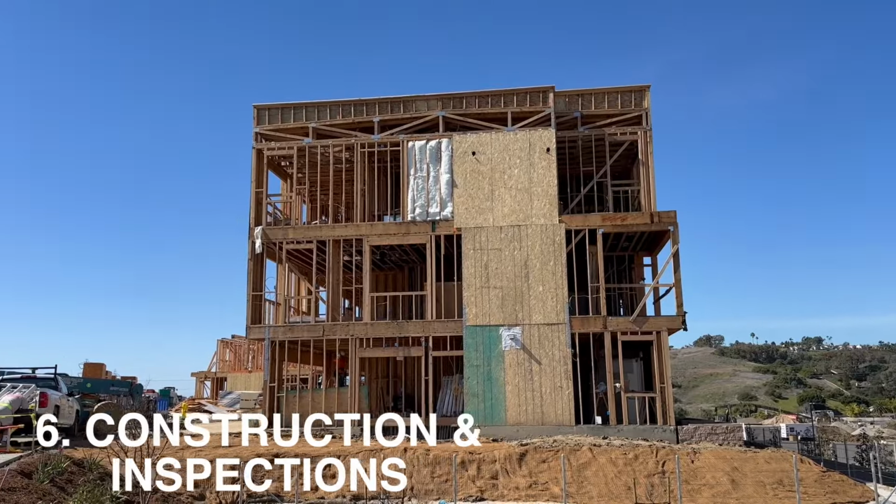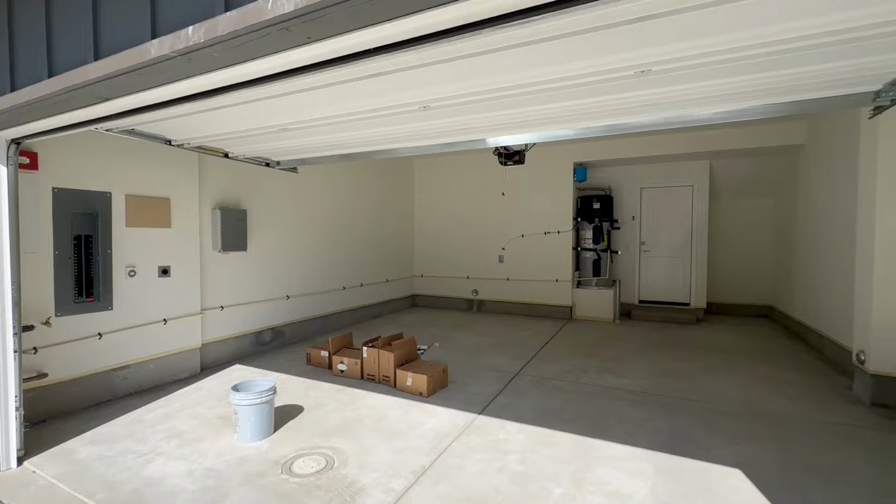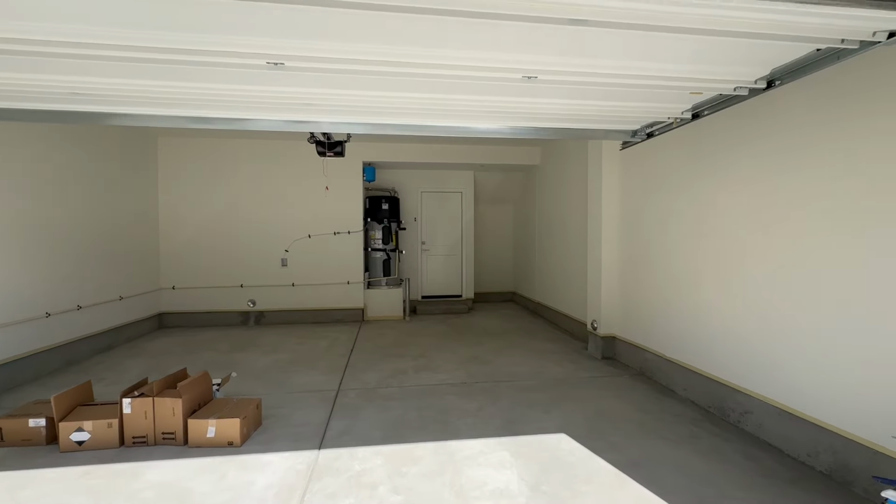Next step is the construction and inspection process. Now, at this point, your home is going to go through a variety of stages. And KB Homes is one of the best at this because they update us so much. They let us know when the windows are going in. They're gonna let us know when the drywall is going up. They're gonna let us know when they're gonna start painting. And the best part is they invite us out each and every stage, so we can really make sure that we're happy during the build.